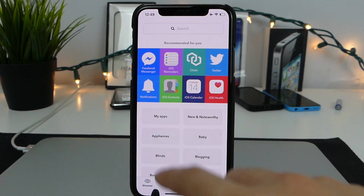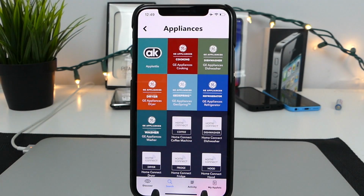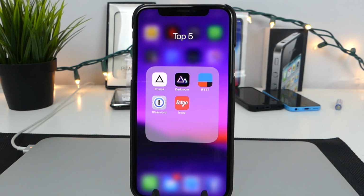Let's just quickly jump over to the search bar at the bottom and we'll tap onto appliances. And you guys can see here that we have the kettle, we have GE appliances, we have quite a bit of things right here. The washer, the dryer, the fridge, pretty much it's limitless. And here you guys go. If you guys don't want to be locked into one specific ecosystem, download this app and everything should be sailing smoothly.